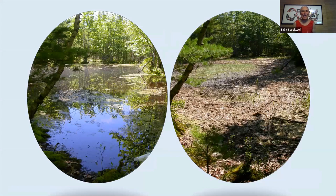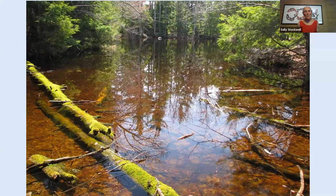Vernal pools are typically temporary bodies of water that fill up with water in the fall. They hold water over the winter and the spring, but then come mid to late summer, they dry up, like you see with the photo on the right. And if you're walking through the woods and you find one of these dried up spots, you might not realize that, hey, that's actually a vernal pool. And they come in lots of different sizes and shapes.